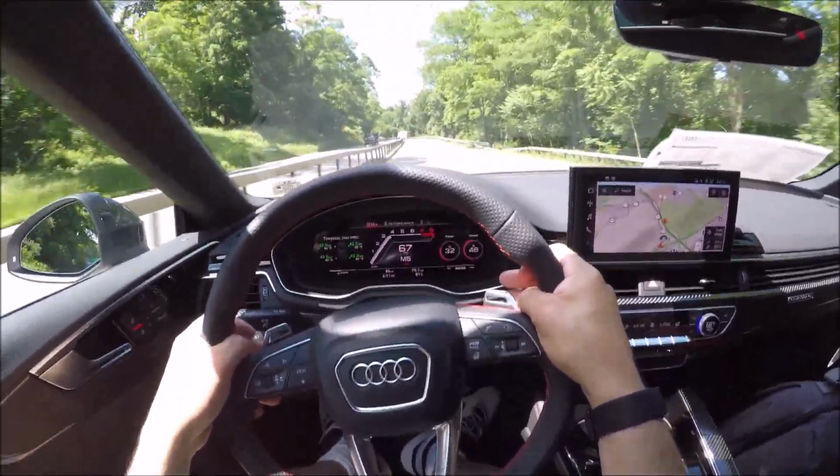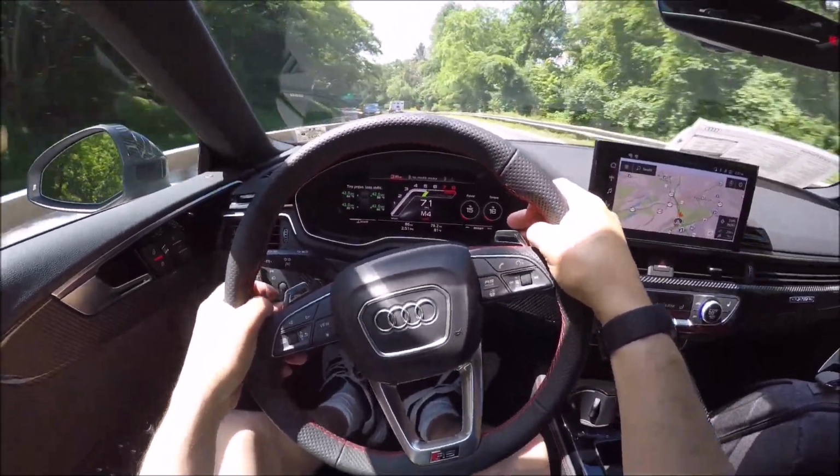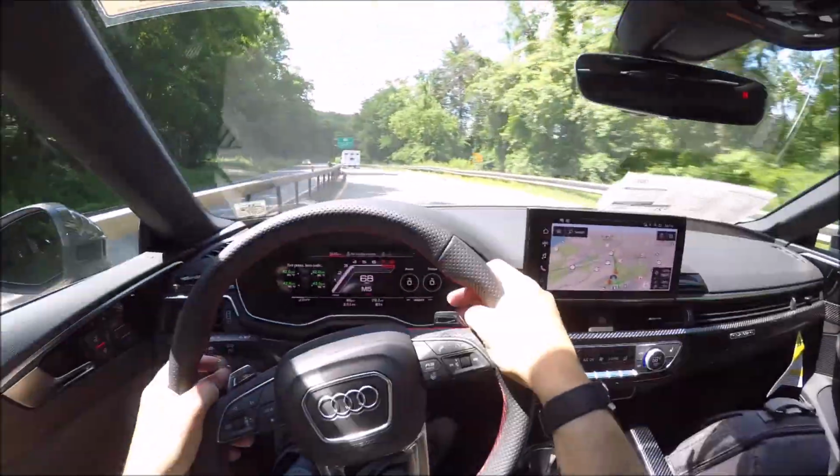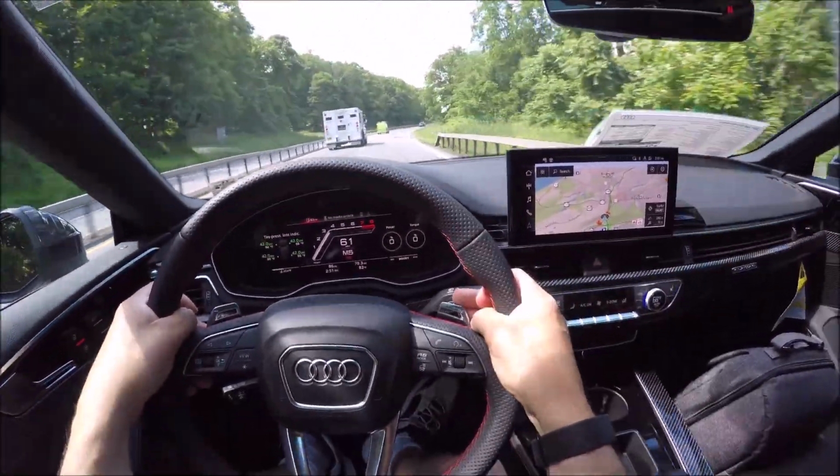Now, it automatically put us up, it's an 8-speed. It already had us up to 8 gears. I'm sorry, 8th gear for gas mileage.